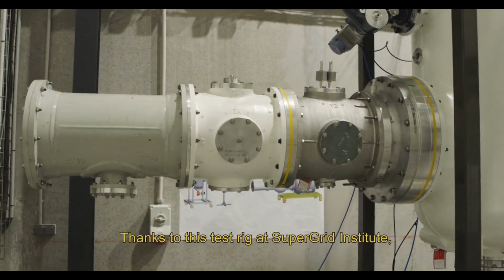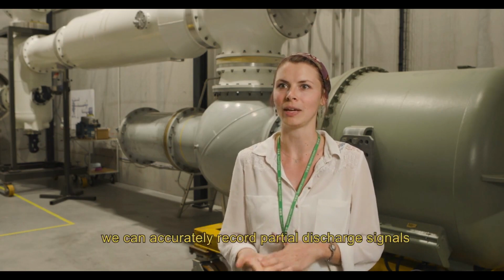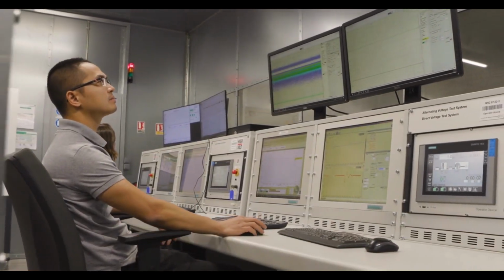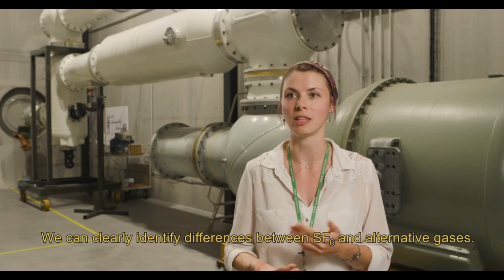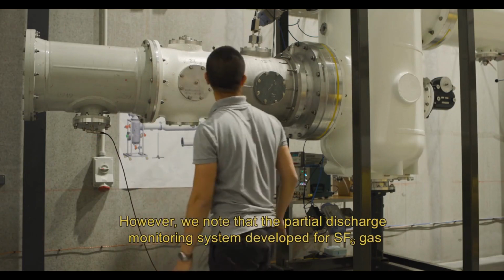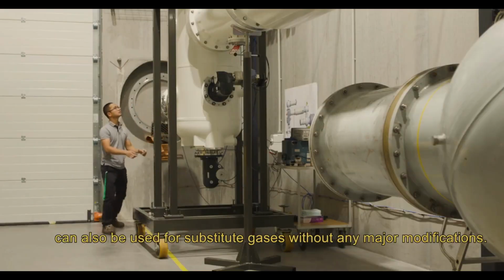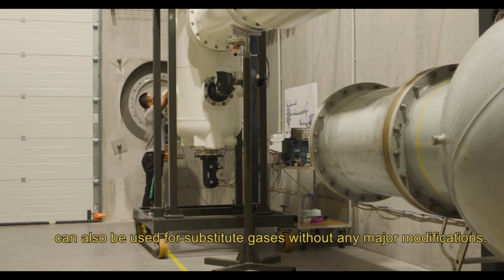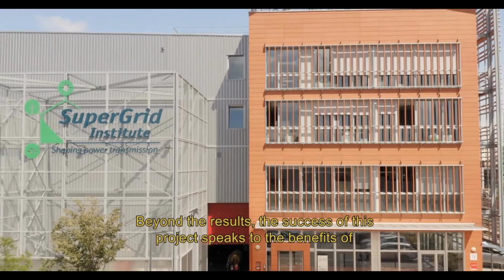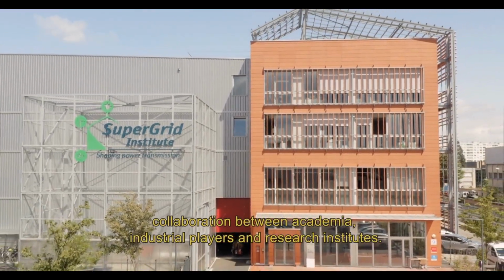Thanks to this test rig at SuperGrid Institute, with a background noise of less than 1 picocoulomb, we can accurately record partial discharge signals and compare and analyze the results. We can clearly identify differences between SF6 and alternative gases. However, we note that the partial discharge monitoring system developed for SF6 gas can also be used for substitute gases without any major modifications. Beyond the results, the success of this project speaks to the benefits of collaboration between academia, industrial players, and research institutes.